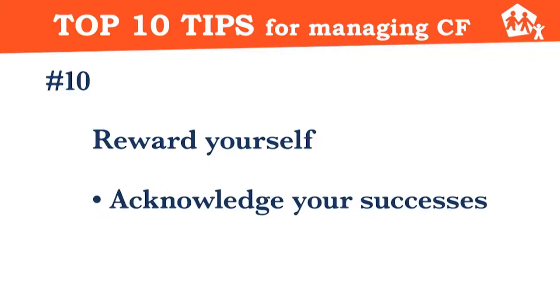The CF regimen is really tough, and even doing half of it can take a lot of time in your day. Acknowledge when you do well and when you've overcome a challenge. If you didn't want to wake up in the morning and do your therapies, but you did anyway, you should acknowledge that. So those are my top 10 tips for how to get your treatments done every day.